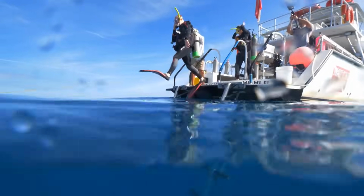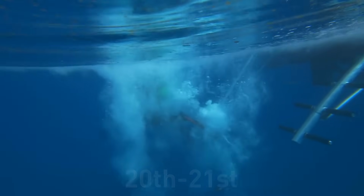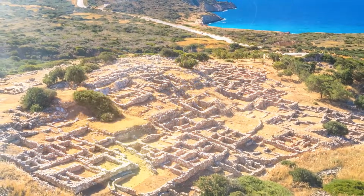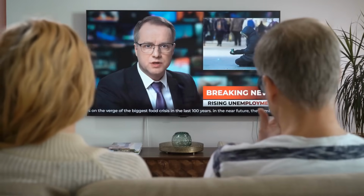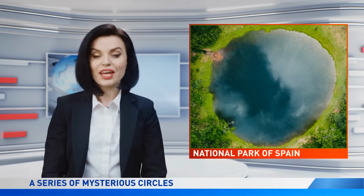But the real hunt for Atlantis didn't really start until the 20th and 21st centuries. Some people tried to connect the dots between a volcanic eruption on the island of Santorini and the destruction of Minoan settlements. But in 2018, a team of investigators claimed they had nailed it, announcing they had discovered concrete proof that Atlantis had existed. What was their evidence, you ask? A series of mysterious circles in a national park in Spain. But the circles turned out to be nothing more than experimental ponds for studying zooplankton.